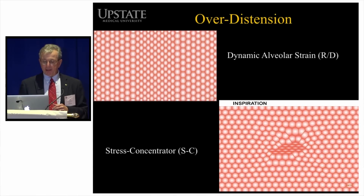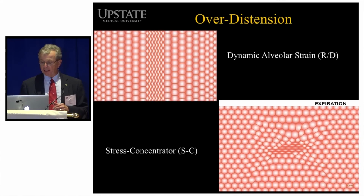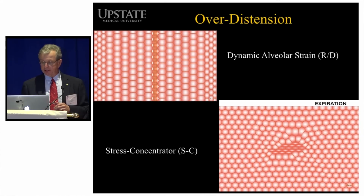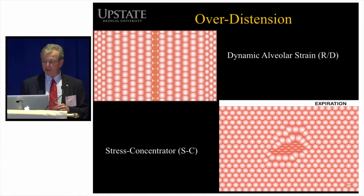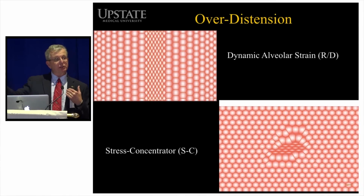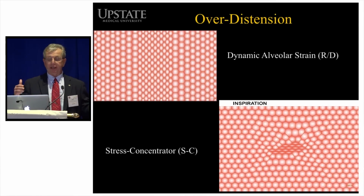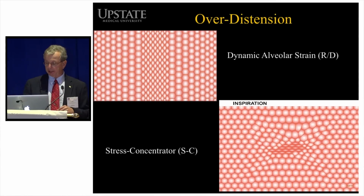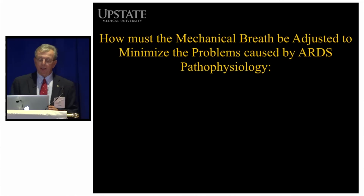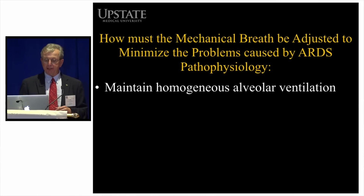And remember, right here we have overdistension next to the collapsing alveoli, and here we have overdistension next to the collapsed alveoli that are no longer being ventilated. So really, I think if we can prevent alveolar collapse and recruitment, de-recruitment, and we can prevent stress concentration, I think overdistension disappears. So what do we have to do with the mechanical breath to try to solve these problems?